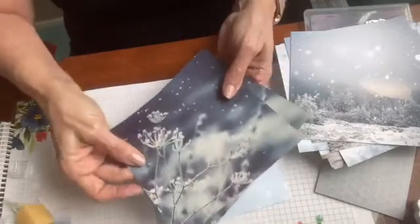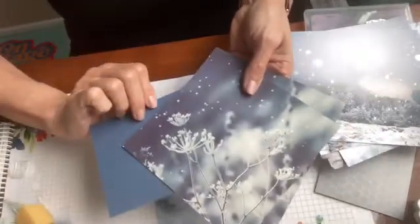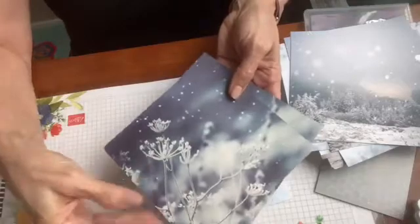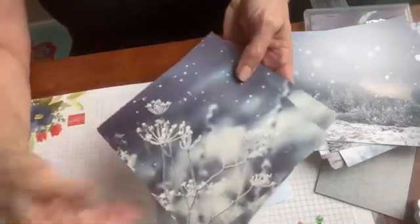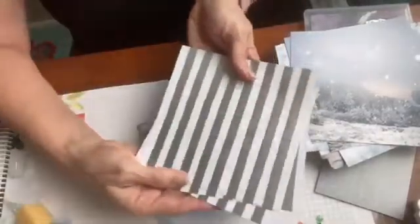And see, there's that misty moonlight. Isn't that pretty? Look how it looks with this right here. I think this is beautiful for a sympathy card right here. Especially a sympathy card this time of year. And unfortunately, I've lost a couple of loved ones recently, dear friends. Look at that classy, classy stripe, silver stripe.